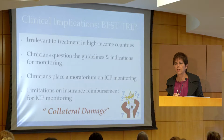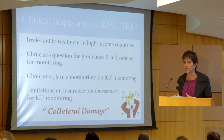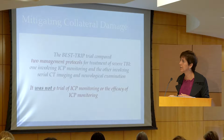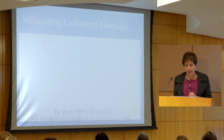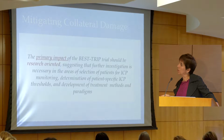So the neurotrauma community, all the clinical leaders got together from the AANS and the CNS, and they developed some consensus statements to help interpret this study. The statements they came out with were the BEST TRIP trial compared, once again, two management strategies. It was never intended to be a trial of ICP monitoring or the efficacy of ICP monitoring. It also should be considered a research trial.